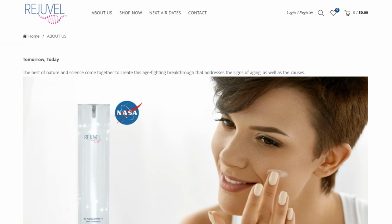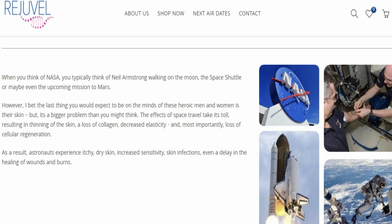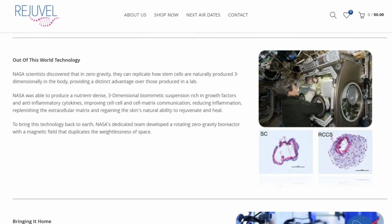The story of Rejuvel begins with experiments in space, and I'm not kidding. One of the problems that must be solved before humans can safely travel to space, and maybe Elon's already working on this, is how we would treat inevitable wounds that astronauts would get. Is it possible to grow cells in space, like skin cells? Well, NASA was wondering that very thing.